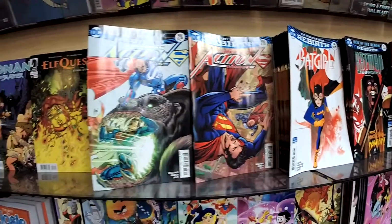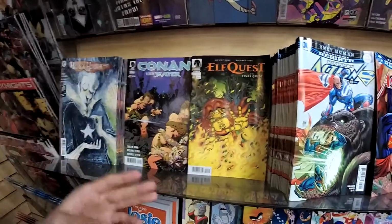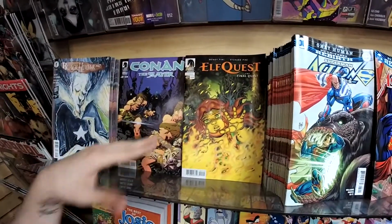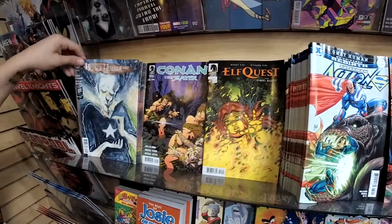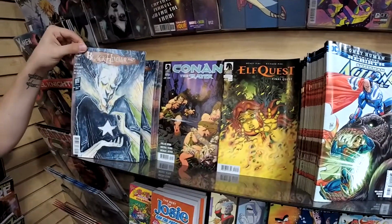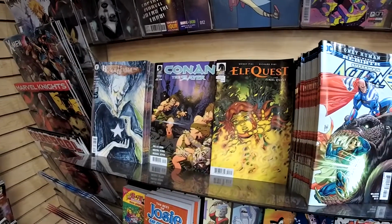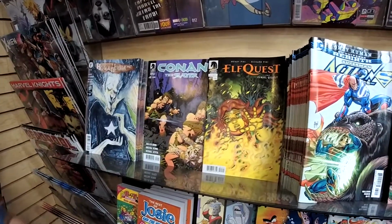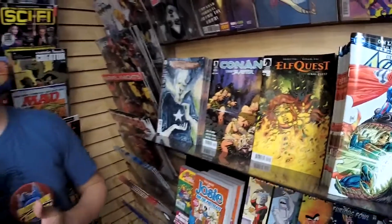Great stuff. Then we hit Dark Horse to close us off, and we've got a brand new issue of Elf Quest. We've got a brand new issue of Conan the Slayer. And then we've got Black Hammer, issue number 12 from Jeff Lemire. Great book. Lemire's been doing a great job. Black Hammer is one of the most popular books at Dark Horse. In comics in general, it's such a cool book. And it's great. There's so many great books.